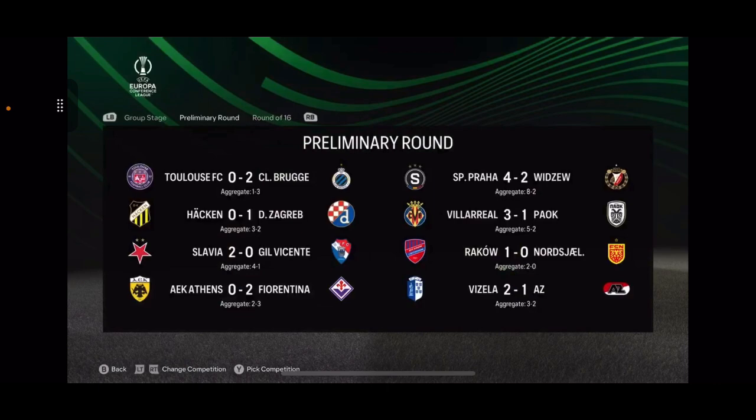Easy draw for Sparta Praha. They knocked Viking out 8-2 in aggregate. And then Villarreal knocked out PAOK on the final aggregate score of 5-2, and then Rakow knocked out Norwich 2-0 on aggregate. And then Valencia, the club who was in our group, dropped down to the Conference League. They knocked out AZ Alkmaar. Oh my gosh, are you serious? Valencia were big underdogs. They knocked out Alkmaar 3-2 on aggregate, which is pretty insane.